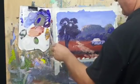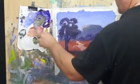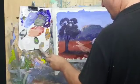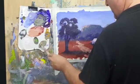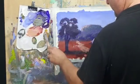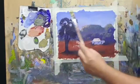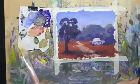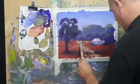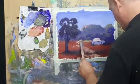Okay, so we want a bit of blue, a bit of yellow, a bit of white. Pop that down there, a bit more yellow. So I'm just making a muted yellowy green. Okay, you can see a muted yellowy green. That's not bad there. Don't want that too strong in the back.